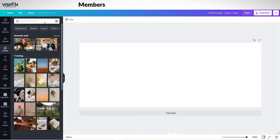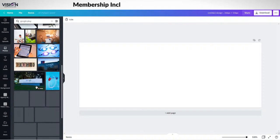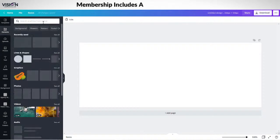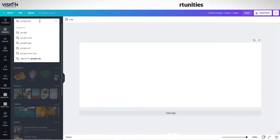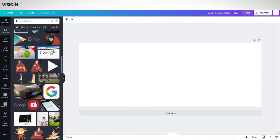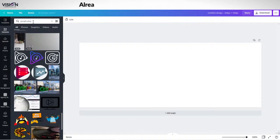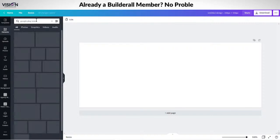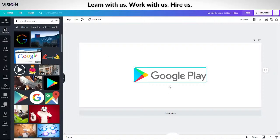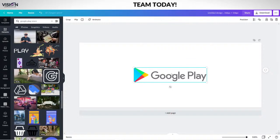So let's look at photos, and then let's just search Google Play. So surely, oh, maybe instead of photos, we need elements. So let's look here for Google Play. Okay, so we're definitely getting closer. Hopefully there is one that says, get it at the Google Play store. Maybe if we type in store, it'll be more specific. Oh, here we go. That's a good one. Let's see. Okay, I think that one might work.